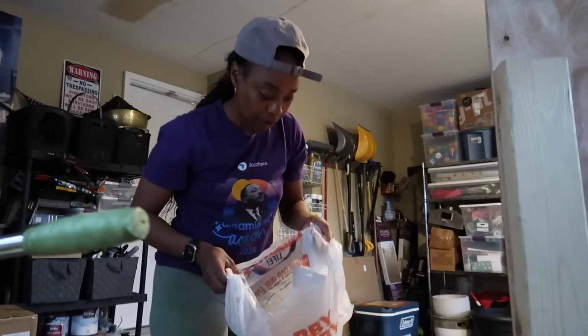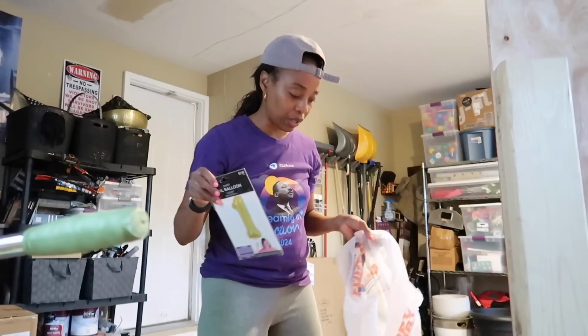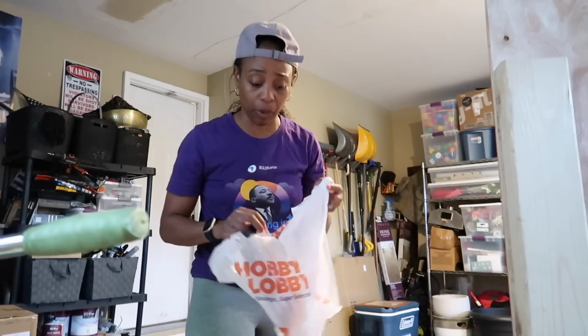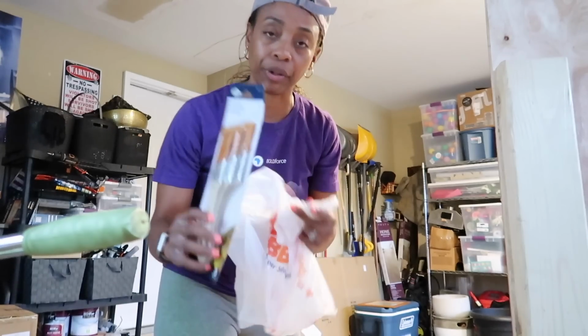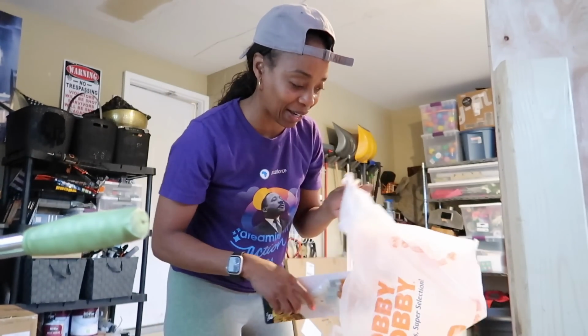A couple more things from Hobby Lobby. Oh, this foil balloon is the number one. I realized we didn't have one in the mix, so I just grabbed that. Everything is on sale at Hobby Lobby, by the way. Like, everything is like half off. And then some acrylic paint brushes, just in case I need to get a little technical with this painting, okay?